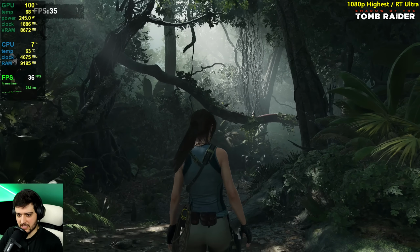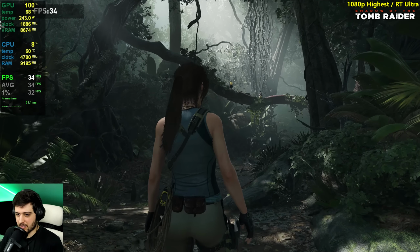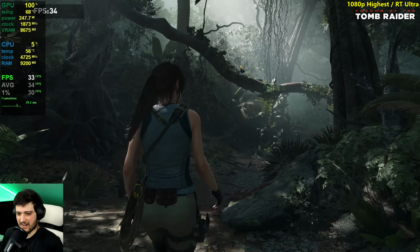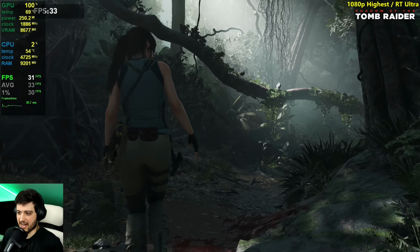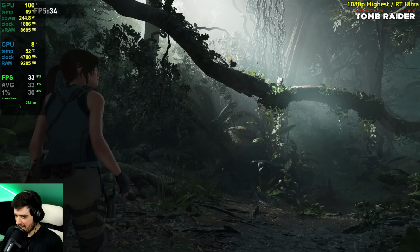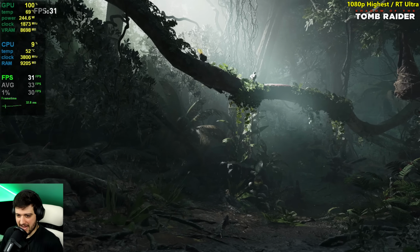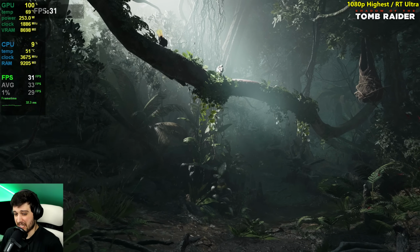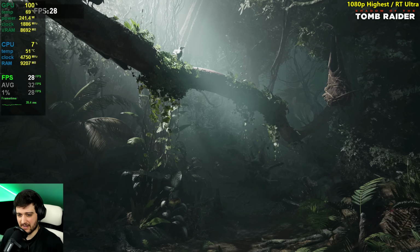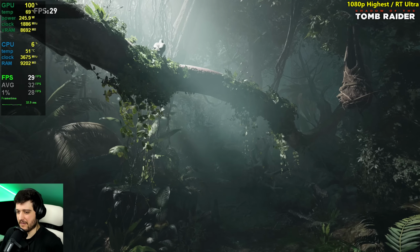I usually actually stop it and start it again between transitions. But yeah, as you can see, 30s around here, because we got a lot of shadows, of course, in this area. Still okay. It's not great, but it's still playable-ish. It might actually drop sometimes. Yes, it does. Give it a little bit of an overclock and it should be fine.